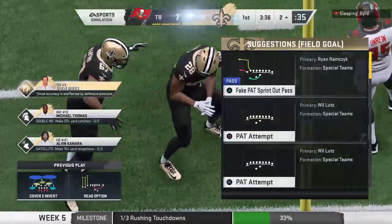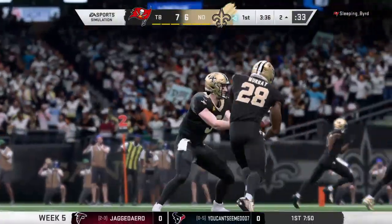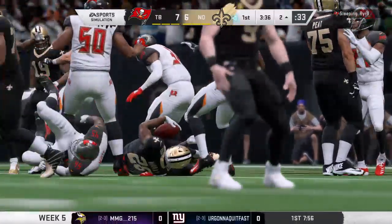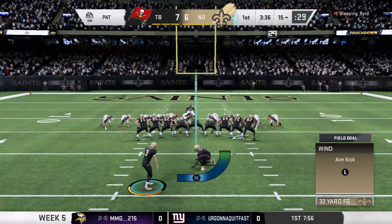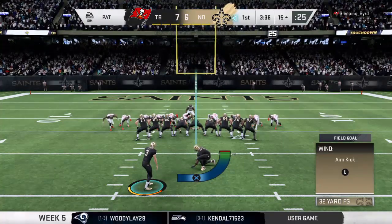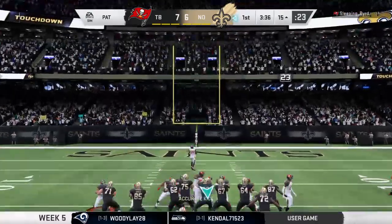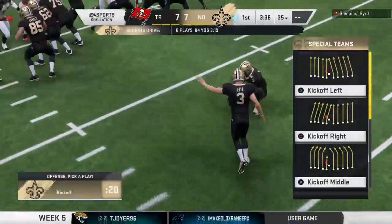Touchdown, New Orleans. Latavius Murray, his first touchdown on the year. And the Saints are within an extra point of tying this thing up. Will Lutz on for the point after. It's good, and we're all tied at 7 apiece.